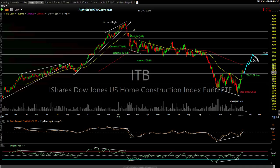And that's where I'd be interested in, quite possibly. I'll have to see what the charts look like when they get there. If ITB gets that high, to put on a swing short for the next leg down. But as of now, I don't see enough in the charts at all to short it. In fact, it's just coming off a pretty powerful divergent low. So, like I said, this may take time. We may be looking at a rally that lasts a couple months, 2, 3, even 3 months or so. Very possible.